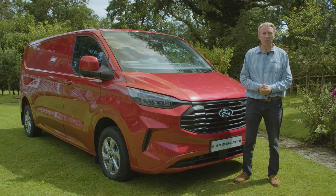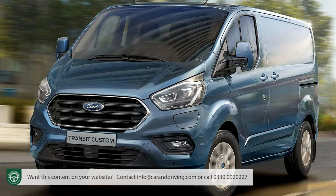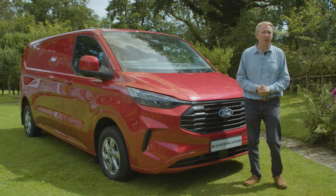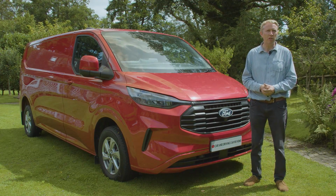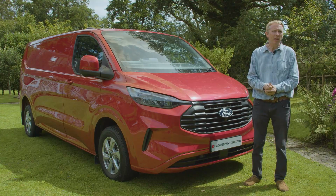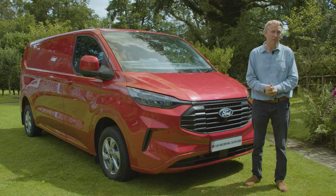Over 206,000 models were sold in its first 4 years on sale, but that was just the start, and a timely update in 2018 coincided with a huge surge in sales as home delivery took off, subsequently fueled by the pandemic. That's helped this second generation Transit Custom as well since its introduction at the end of 2023. But just how good is it? You'll need the industry's most comprehensive review, the Car and Driving Road Test, to find out.